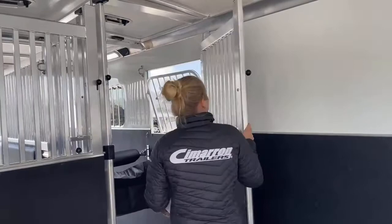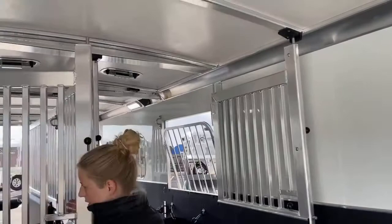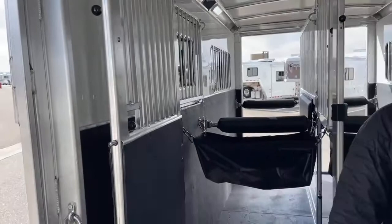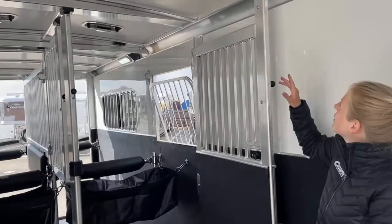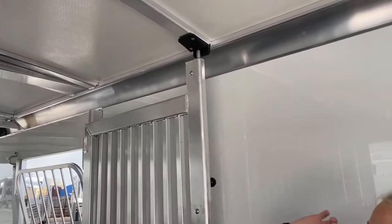So I really like that these just swing right over. Gives you lots of clearance, so if you're walking these horses through and out, they've got plenty of room to make that turn. As you'll notice, you didn't hear that ting, ting, ting of metal when I opened those up. You'll see that they use a high quality plastic for anywhere that there is a metal contact, or at least they do their best to try to do that.